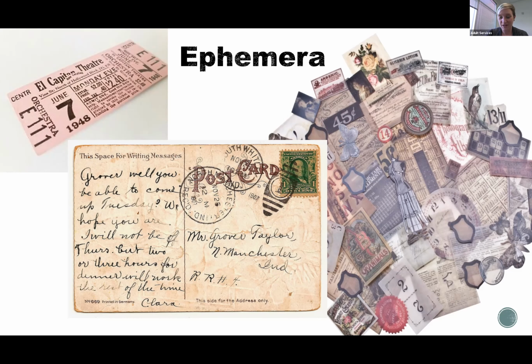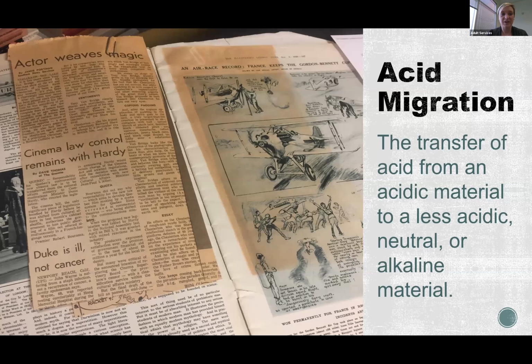So if you have things like that, acidic stuff that is brittle and falling apart, and you want to save it, there's a couple of things you can do. But this is something that you don't want to do in this next slide: having everything stacked up together. Acid migration, you can see how the acid from this really acidic piece of paper has transferred onto the less acidic paper.